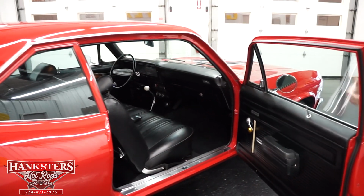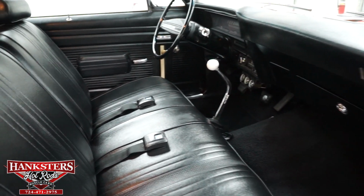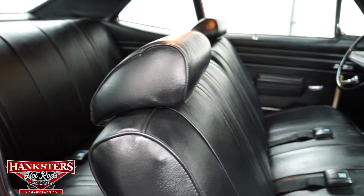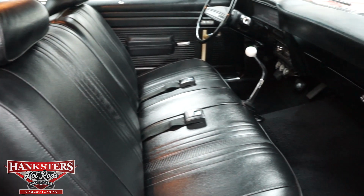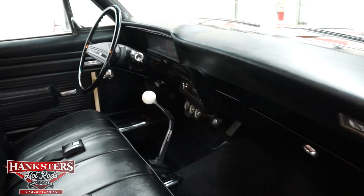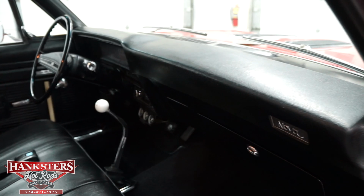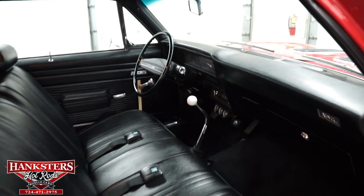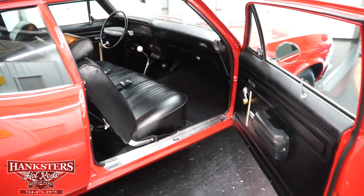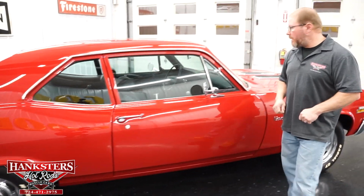As we look inside, again, just kind of seeing it from the opposite side. Again, you're going to notice that there's no cracks or tears in any of the upholstery. It's all in great condition. No tears or fading in any of the carpeting. The dash pad itself, there's no cracks in any of that. This whole car, interior-wise, exterior-wise, all in really good condition. And you notice it does have all of the seat belts present, front and rear seats. Again, that door shuts easily too.